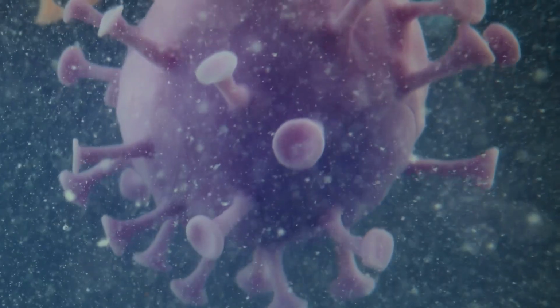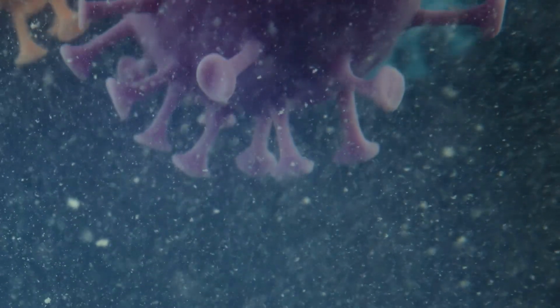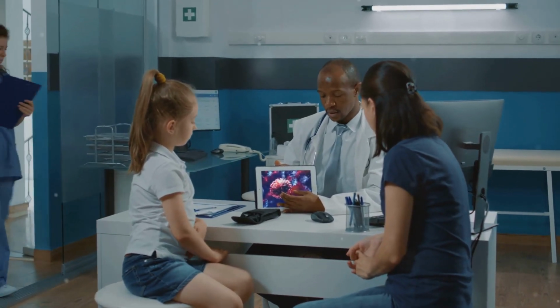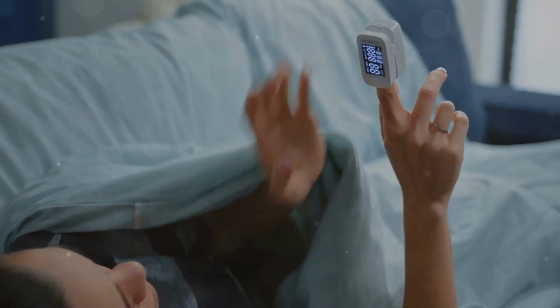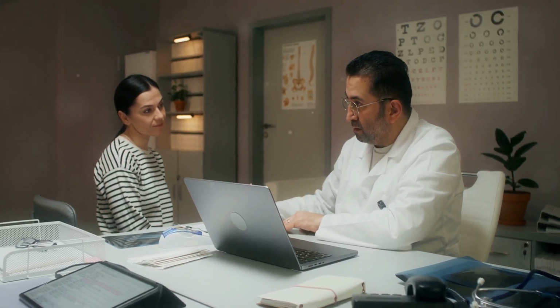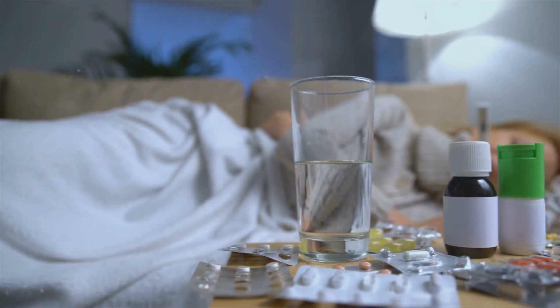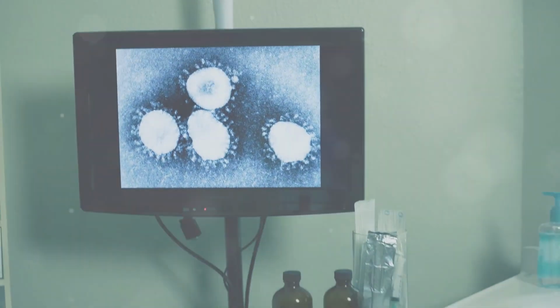Coming in at number 5 is Epstein-Barr Virus, or EBV. EBV can be spread through sexual contact and stays in your body for life. Most of the time it chills out in the background but can reactivate and cause problems. There's no cure for EBV, but there are ways to manage the symptoms. Rest, fluids, and over-the-counter pain relievers can help.